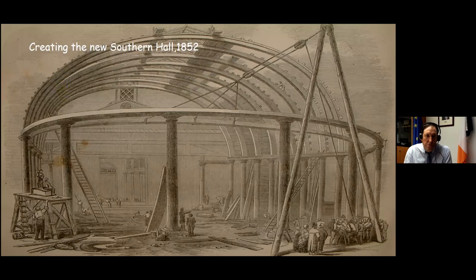I think one of the reasons the Illustrated London News show this image is that before the hall was completed, one of the beams collapsed and there was a health and safety issue, and the Illustrated London News actually reported it. So you can see this is kind of made out of timber for the most part. And so let's go on a little bit.